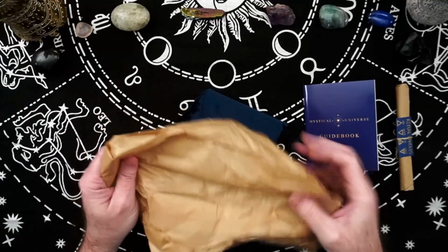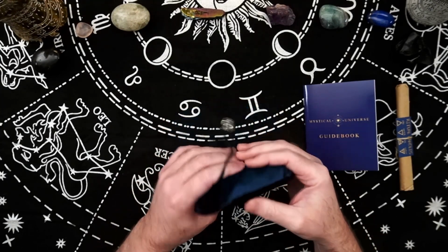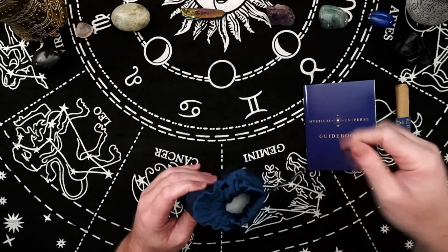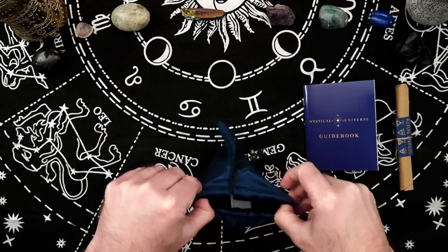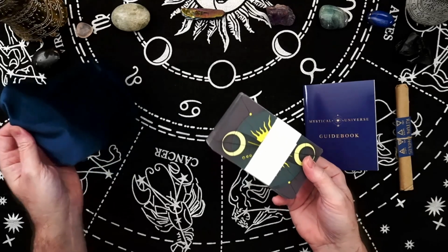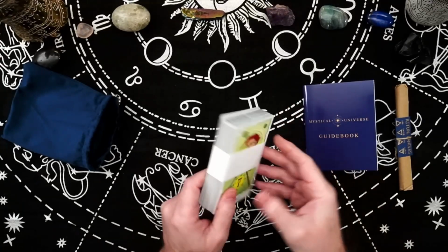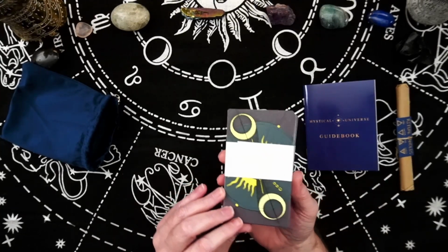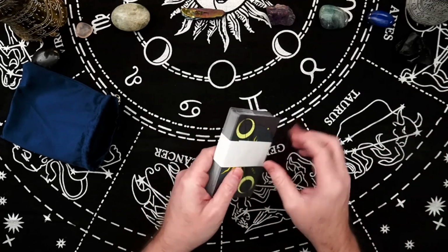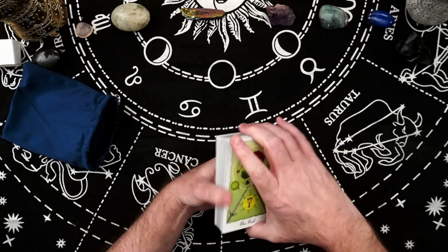Okay, that's the bag it came in. And then the little bag. It's like a velvet bag. That's actually really nice. Okay, open it up. Go easy with it. Drawstrings. Okay, the cards have a little paper band on them. They're not glossy. They seem to be kind of matte. Yeah, they're matte, definitely matte. All right, let's go ahead and walk through these. Take this off. All right, now the cards.